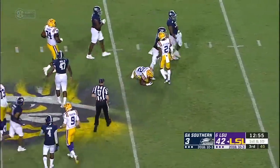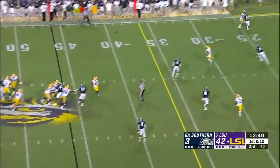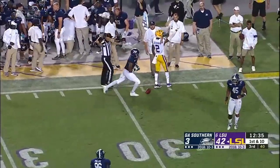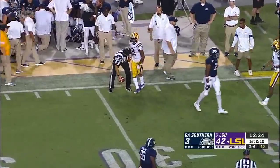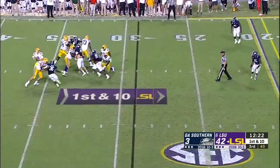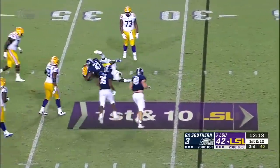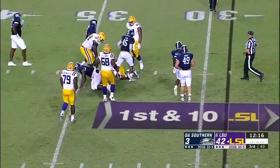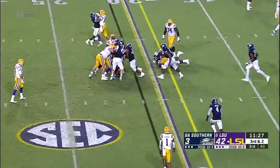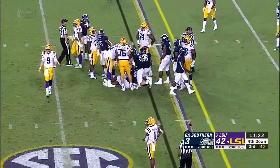Extra effort gets him to the 45. To end the game or win the game, it's who's going to be able to pass protect. Burrow unleashes a spiral for Justin Jefferson. He was the top target last year. Guy Stephon Sullivan. This year, though, the opportunity to spread it out. On the retreat, and the check down gets him nothing. So a sustained drive for the Tigers meets resistance on third down.